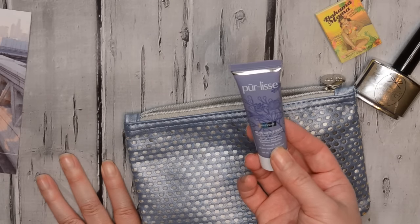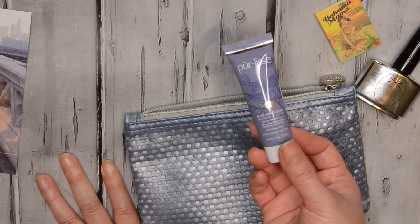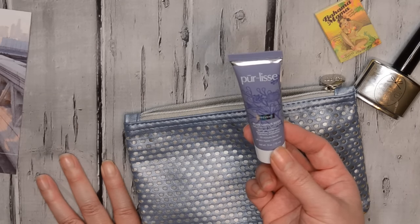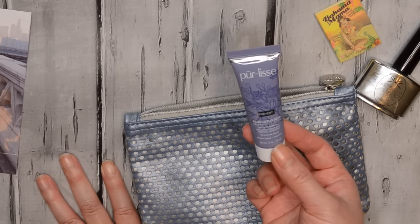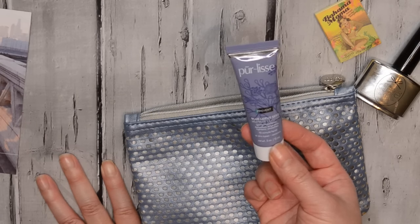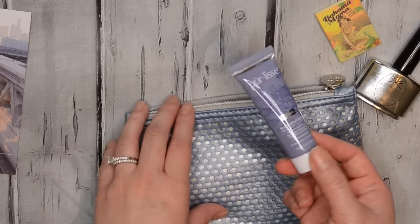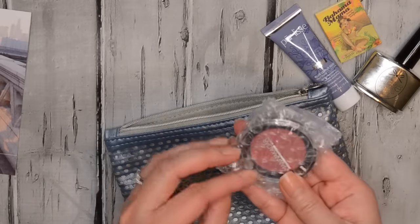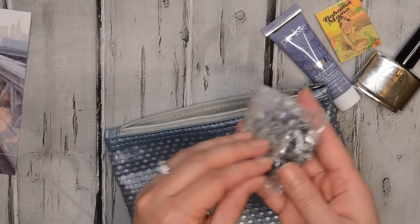But this is their Blue Lotus Seed Mud Mask Plus Exfoliant. Pretty good size. It's a half an ounce. It says gently resurfaces, detoxifies, brightens, tightens, and smooths. It's a 10-minute facial for all skin types, including sensitive. So that's that. I also have in here from Mana Kadar.